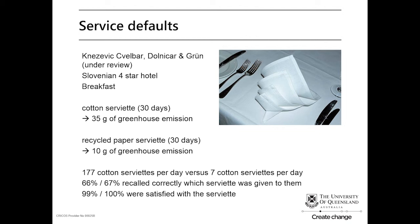And here I had to do a survey because I had to find out how they felt about it, as much as I don't like surveys. And it was quite interesting because for both conditions, the recall was equally good or bad, what kind of serviette they had. We wanted to know, did they even realize what serviette they were using? And then we asked them, how satisfied were you? And this difference is only because one single person didn't like the recycled serviette, right?